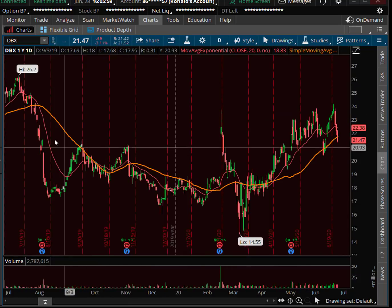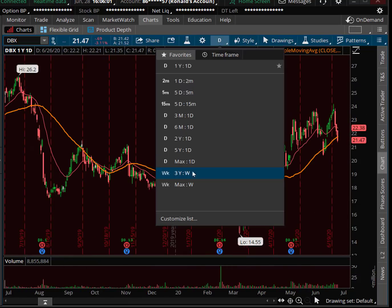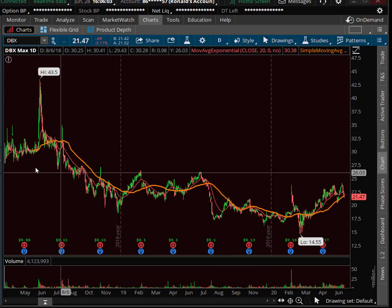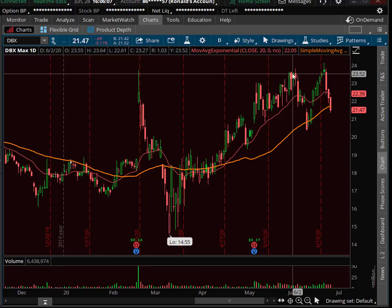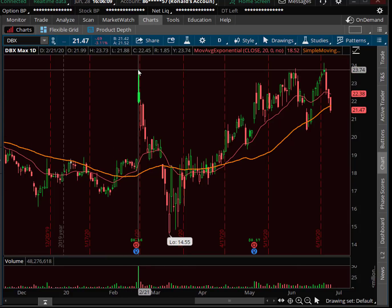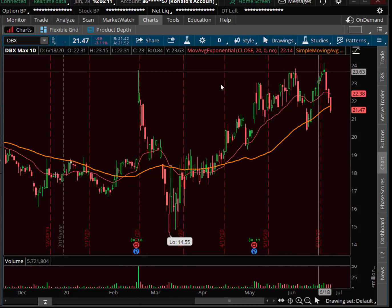If I zoom out here, let me just grab max. So we're coming back here. Here we stand. This is apparent. It's actually like a triple top. Look at this. Here's a high, here's a high, and here's a high. Each time you got rejected.